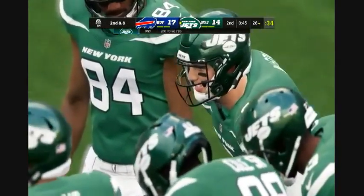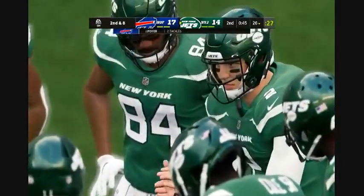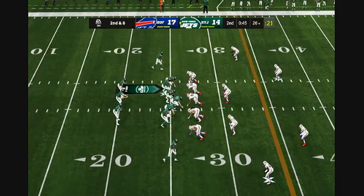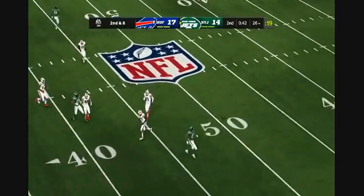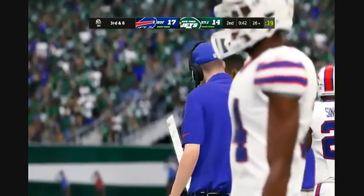He has thrown the touchdown pass. No interceptions for him personally to this point. Second and 8. Wilson. Throwing over the middle, and it's incomplete. He was trying to find his tight end, Chris Herndon, and it's third down.